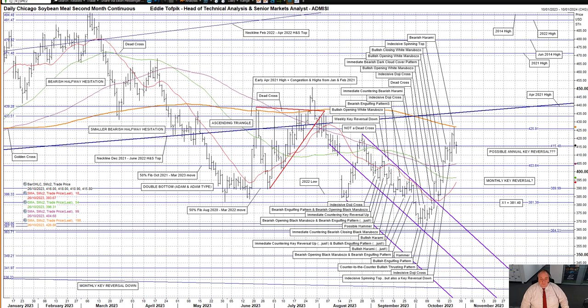Chicago soybean meal. In the process of moving lower since the start of August from the break below the mid-June to early August ascending triangle, which is highlighted in bright red on my daily chart, the market formed another pattern, a late July to late August bearish shift pitchfork, which you can see highlighted in purple on my daily chart. This pitchfork gave a brilliant indication of the bearish angle of attack from late August until 2 weeks ago.